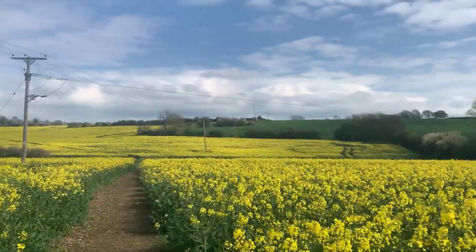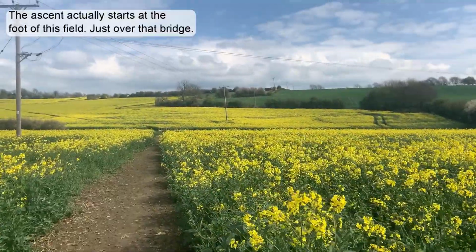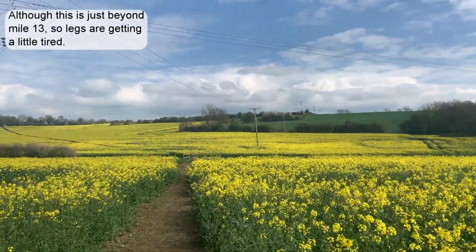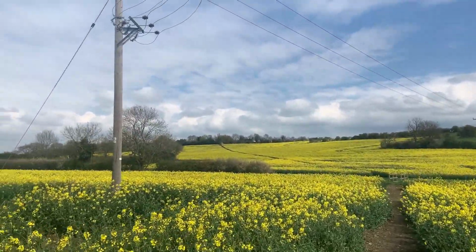This is, of course, the ascent back up to the top of the limestone ridge. Doesn't look too bad. From my memory, it was much steeper. However, it'll be steep enough for my needs. Thank you very much indeed. Oh, look, there's the path. It goes across the field there.